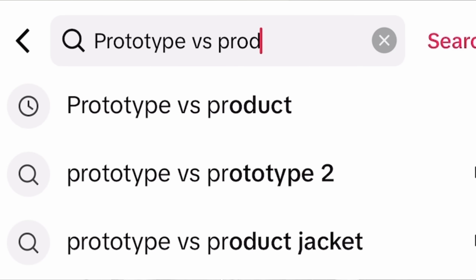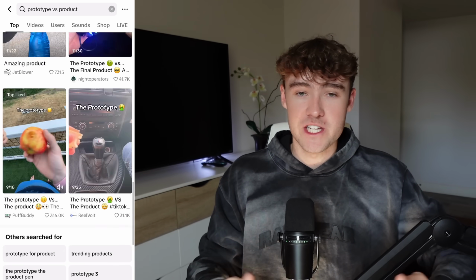Another option is to search certain keywords, which will lead us to other dropshippers' accounts. A popular video style is to show a prototype of your product and then transition into the actual thing, kind of like I have on the screen right now. So if we notice a lot of dropshippers are using this video style, and then we go over to TikTok and search it, it leads you to a ton of products your competition is already selling.